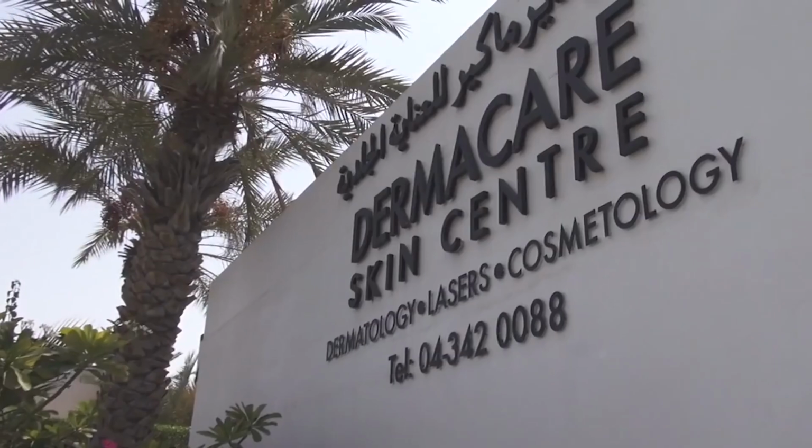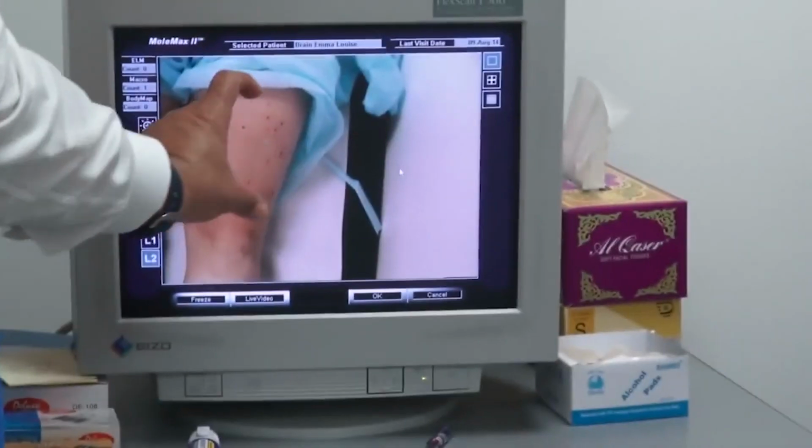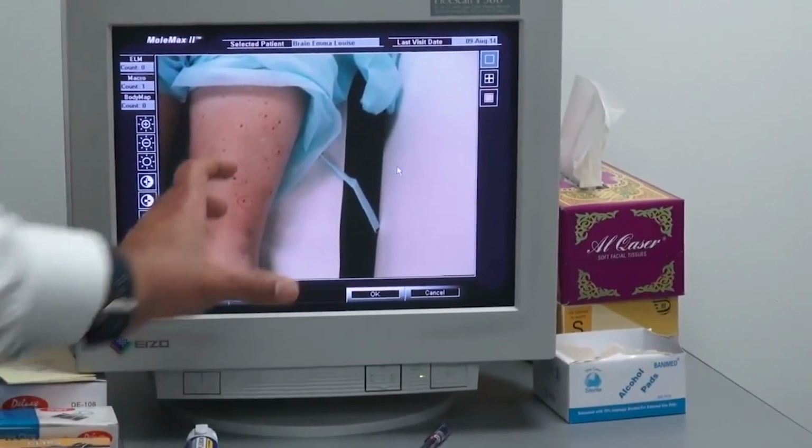Here today at the Derma Skincare Centre in Dubai, basically for mole mapping. So what they're going to do, as you can see, I'm covered in them, I have lots of them. They're going to take digital photography of the moles all over my body, feed them into a computer to check for irregularities and any changes.